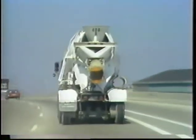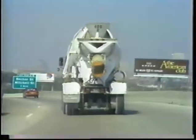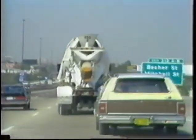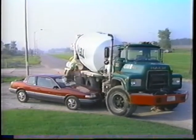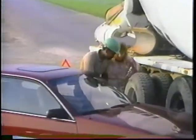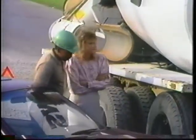You and your vehicle are representatives of your company. The public will see a mistake by one driver and think all of our drivers are careless. If you should be involved in an accident, follow these procedures. 1. Stop. In most jurisdictions, it is against the law to leave the scene of an accident.